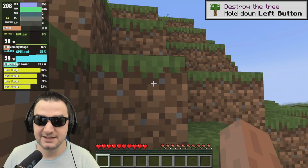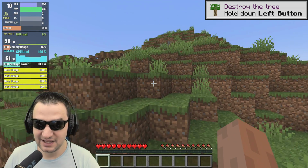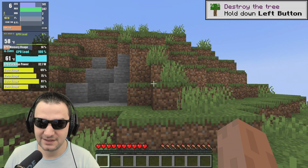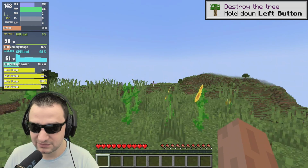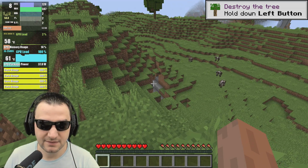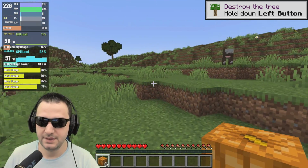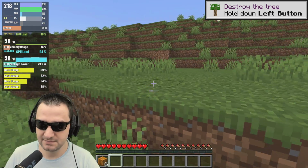This is exactly the game we need for the CPU and this GPU. Why is it spiky? Ow, ow, ow. From 3 FPS to 300. This is insane. Why are you doing that? Alright, so in some cases you can actually get some really nasty FPS, but I don't know why.